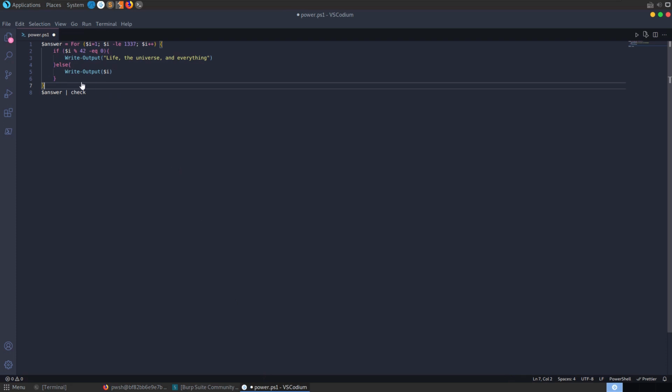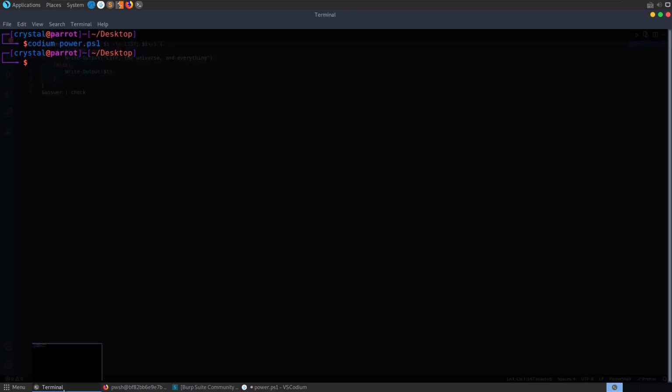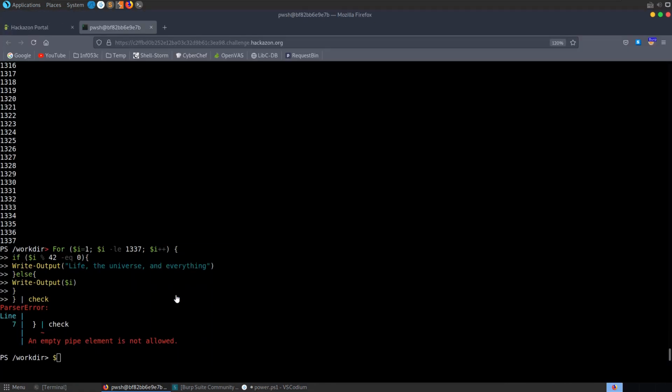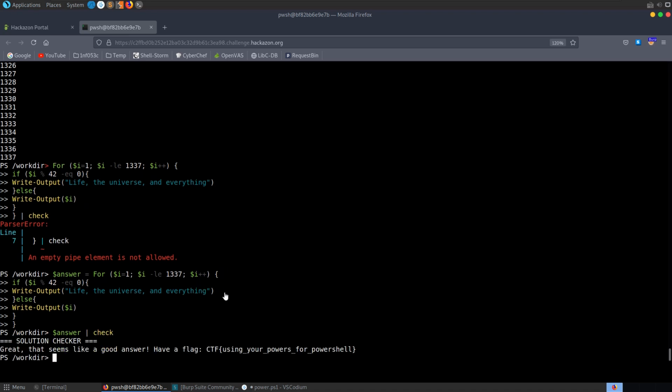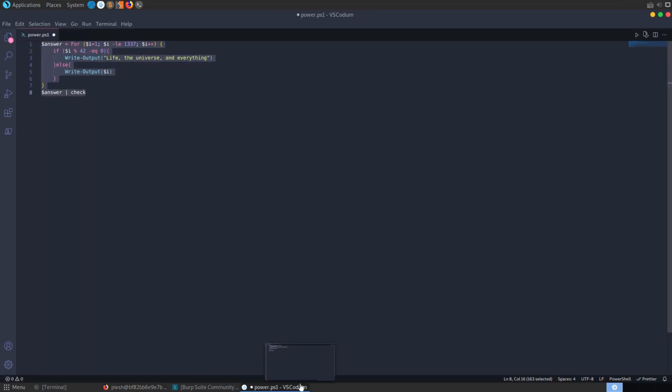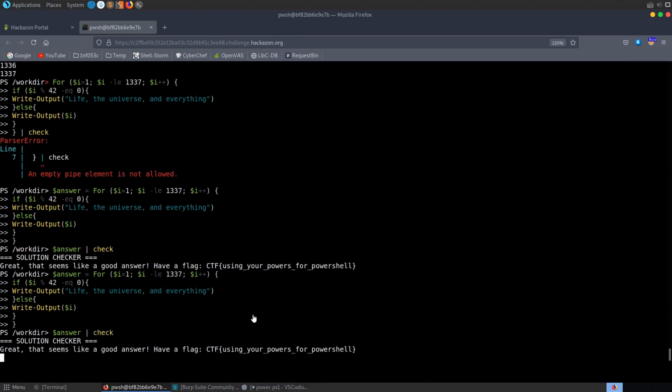So we're basically just saving the result of that loop to answer. Let me do that first actually. We can just send this all as one command, and now we can then send answer to check, and that gets our first solution. Or yeah, we can just send that whole thing, and that gets us the first flag.